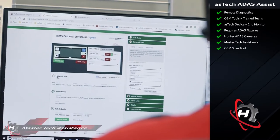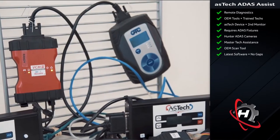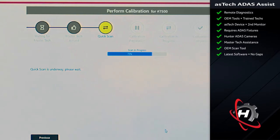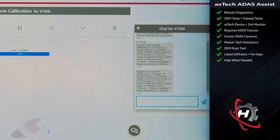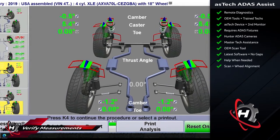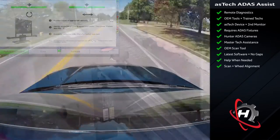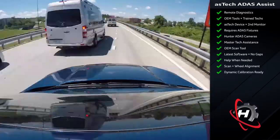the OEM scan tool, ensuring you have the latest software designed for the vehicle. The OEM scan tool also ensures that you have no coverage gaps for new vehicles that enter your shop. Not only does the Aztec Master Technician help with the calibration, they perform a complete pre and post scan of the vehicle and verify the alignment measurements and fixture positioning where possible as part of this process. Add a wireless hotspot, and you can also do driving or dynamic calibrations.